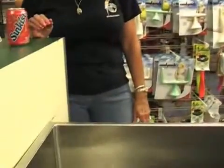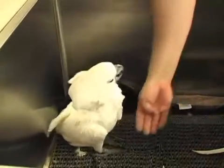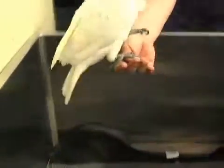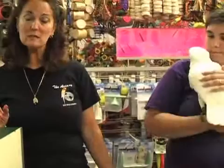And now he's finished. He's all groomed and ready to go. We do this procedure because we obviously don't want the bird to fly away. And also the bird maintains some form of tameness, knowing that he cannot fly away.